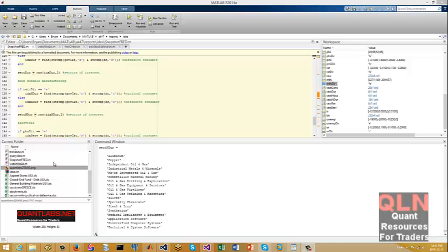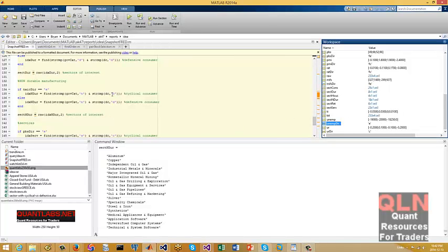Everybody, Brian here in my MATLAB. Just wanted to show you another section of sectors that we can scan of the economic conditions, I guess, in different parts of the U.S. economy. So let me just show you some of the scan results we've got.